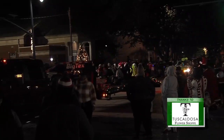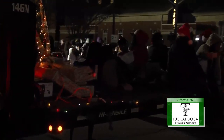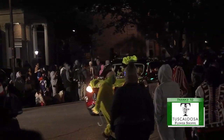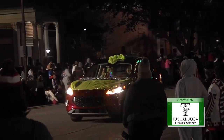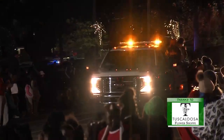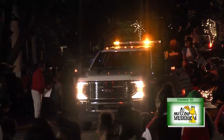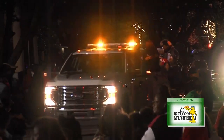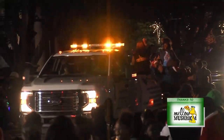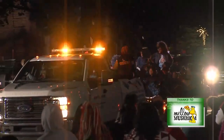And here is Pleasant Hill Baptist Church making their way down Greensboro. Oh, and they are located in the Taylorville community. So glad. It's not too far away, but West Alabama spans across a large area. Oh, absolutely. So we're so glad they're here. Here's the Smith family. Oh, no, and that Grinch is on the loose. This is the Smith family in this car. They had a child that just wanted to be in the parade. Oh, and DJ Smith. His name is DJ Smith, from Brookwood Middle School. He's on the loose there. He just wanted to be in the parade, so the Smith family got their car, and he's here. Wow. Now that's a mean Grinch. He looks like a mean Grinch there.